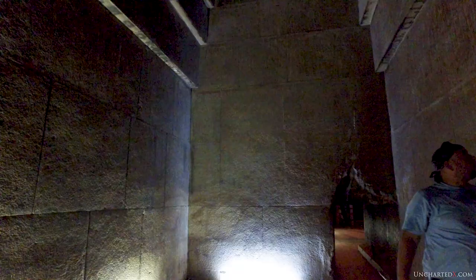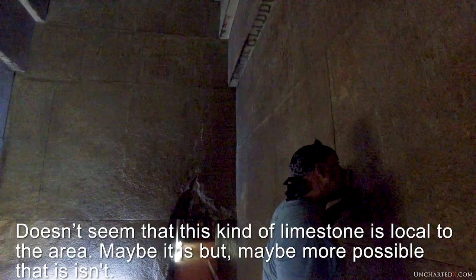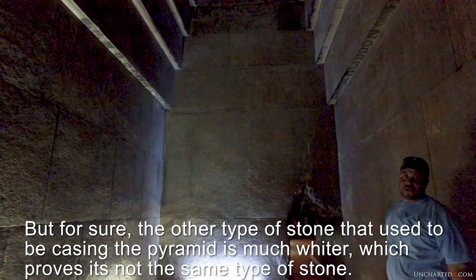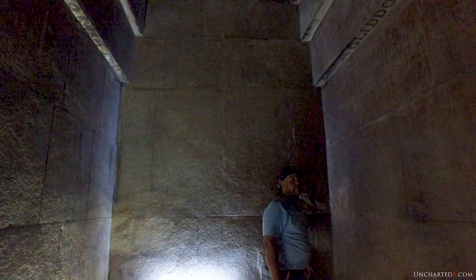Does it seem that this kind of limestone is not local to the area? Maybe it is, but maybe more possible that it isn't. But for sure, the other type of stone that used to be casing the pyramid is much whiter, as if it's not the same type of stone. So, is there any granite in this? Is that passageway granite? No. It's all limestone. The interior is a different design.